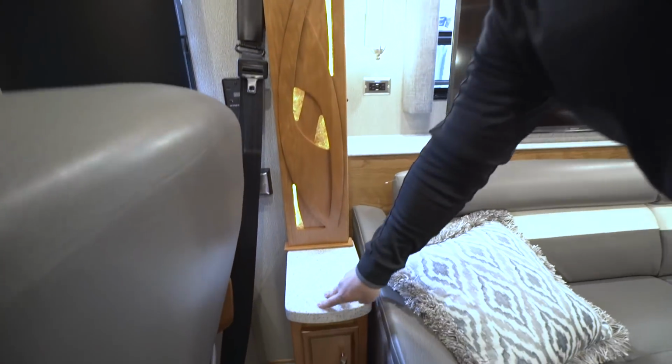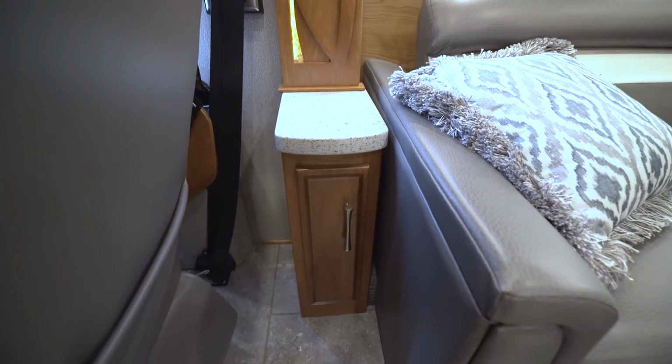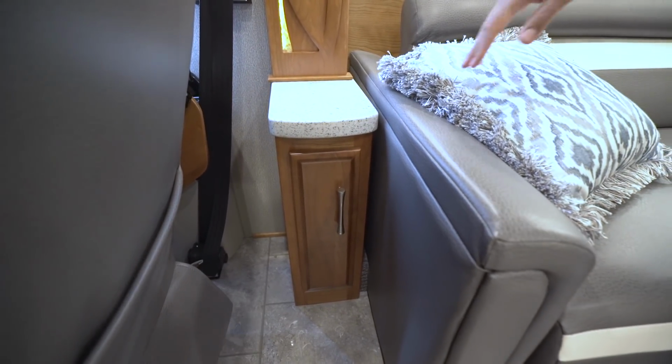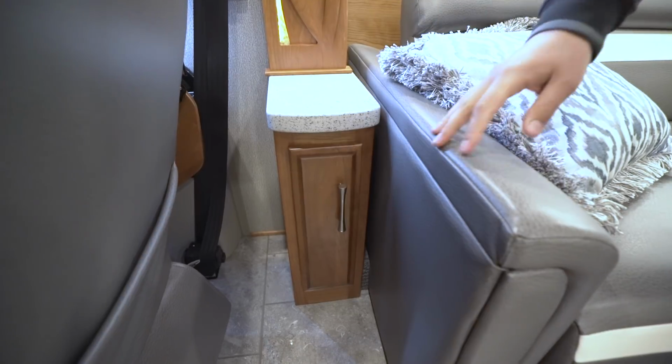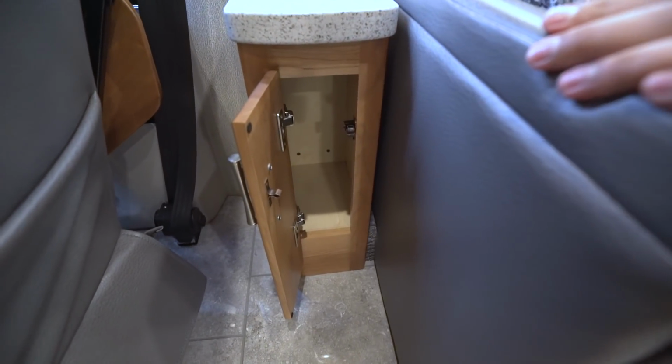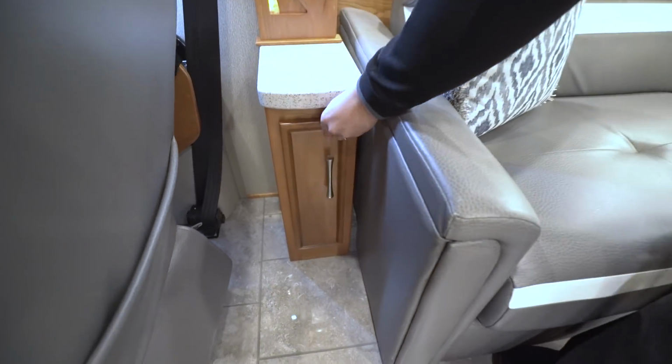Right down underneath that, you will see your solid surface end table. Something, again, you generally don't get here in the slide. Normally that is wood. I like the fact they did the solid surface there. Great spot to be able to set down your drink. And then you have a little bit of storage there underneath.